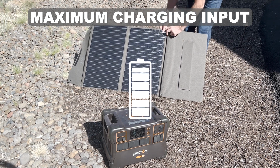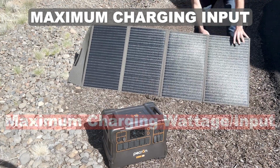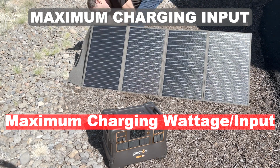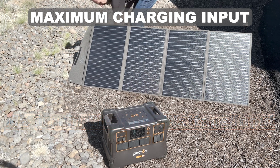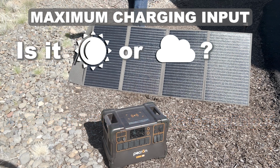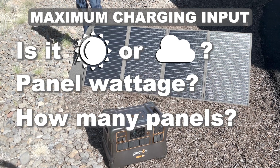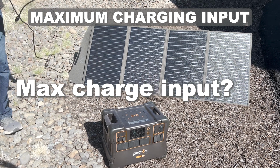This is the final value you want to compare as you're looking at different generators, and it's called the maximum charging wattage, which will determine how quickly the generator can be recharged, whether it's plugged into a wall or being charged by the solar panels. There are a lot of variables to consider here. When using the solar panels, is it sunny or is it cloudy? What is the wattage of the panels, and how many panels do you have? What is the maximum charge capacity of the generator?